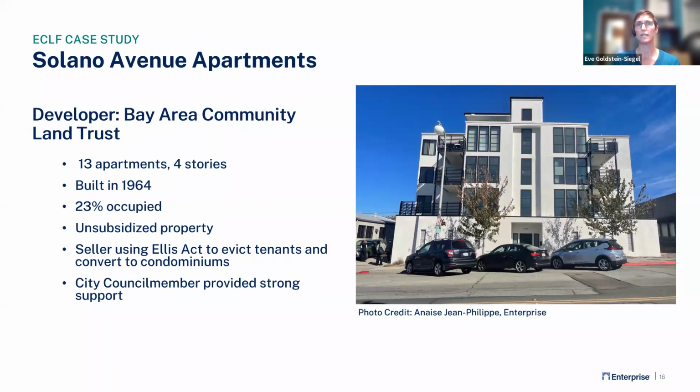This project was unique in that the seller had already started renovating some of the apartments, and many of the former tenants had already moved out. So typically we would require, and through the BAP program, we do, one of the requirements is that a property is at least 80% occupied to ensure that there's sufficient project cash flow to make debt payments. But we were able to make an exception for this project. And since the project is located in a transit priority area, it was eligible for funding under the BAP program. Next slide.